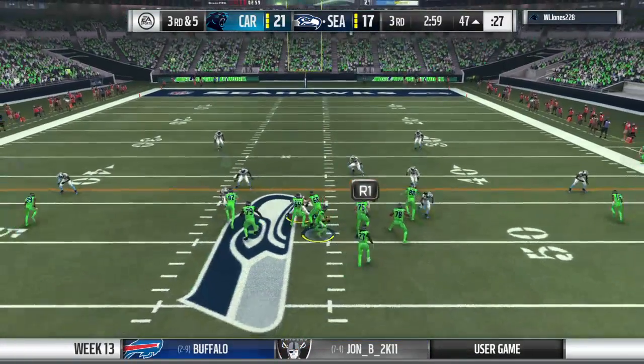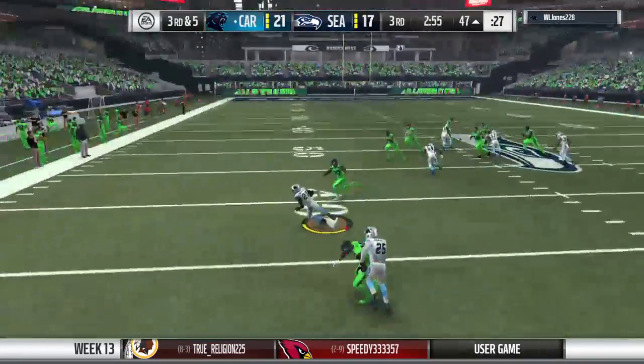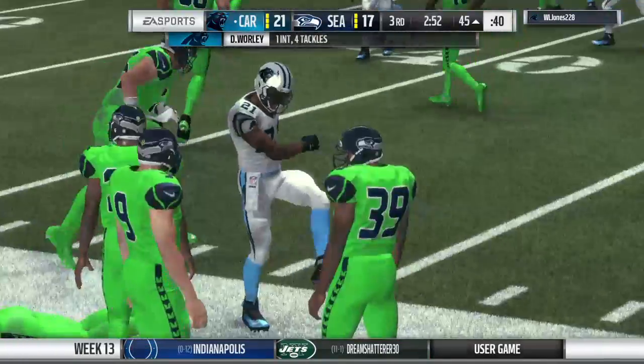And the Panthers bring in their nickel set as they try to defend here on 3rd down. 5 defensive backs. Looking for Lockett, and it's intercepted. And he's got room. Darryl Worley, the rookie, picked it.